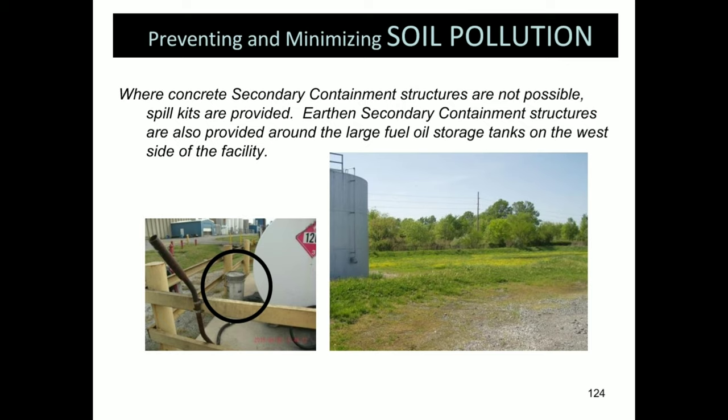Preventing and minimizing soil pollution. Where concrete secondary containment structures are not possible, spill kits are provided. Earthen secondary containment structures are also provided around the large fuel oil storage tanks on the west side of the facility.